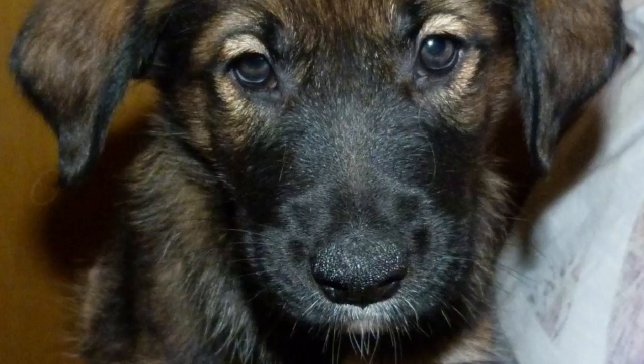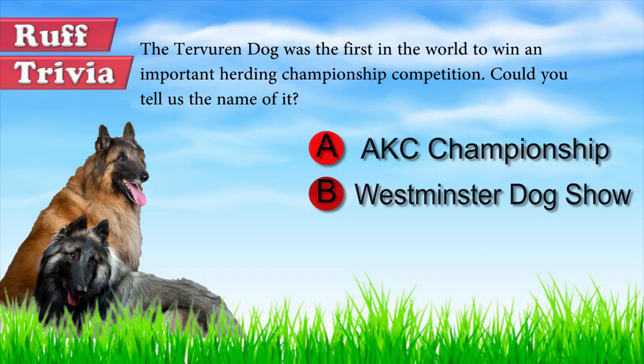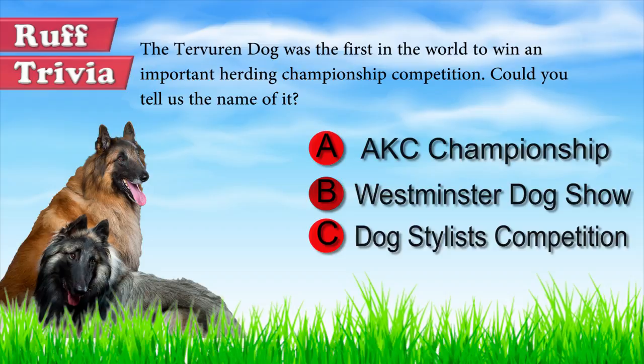Time for some rough trivia. The Tervuren dog was the first in the world to win an important herding championship competition. Could you tell us the name of it? A. AKC Championship. B. Westminster Dog Show. C. Dog Stylists Competition. What do you think? Give it your best guess in the comments below before we get to the answer. Hang on tight and we'll get back to this rough trivia question toward the end of the video.